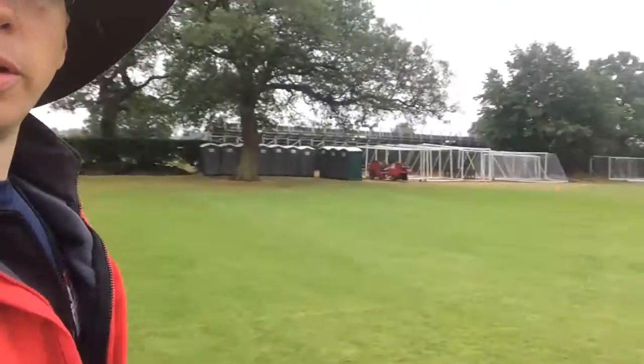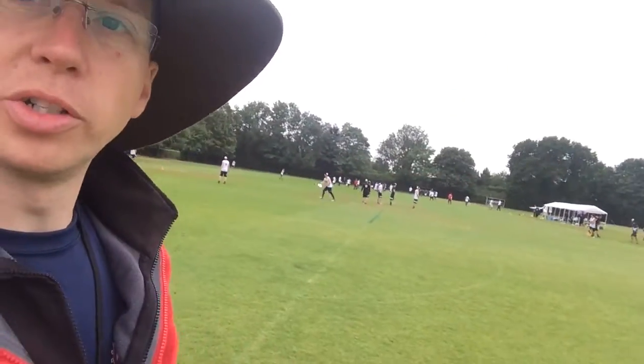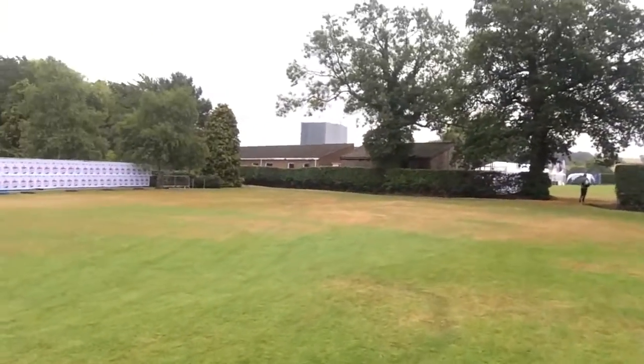This first field is where all the athletes were lined up yesterday in countries, row after row of countries, the assembling area, the muster point for the athletes' parade. And then they came down here and through this gap and into the main stadium arena, which is where I'm going to go. I'll pick up in just a second.